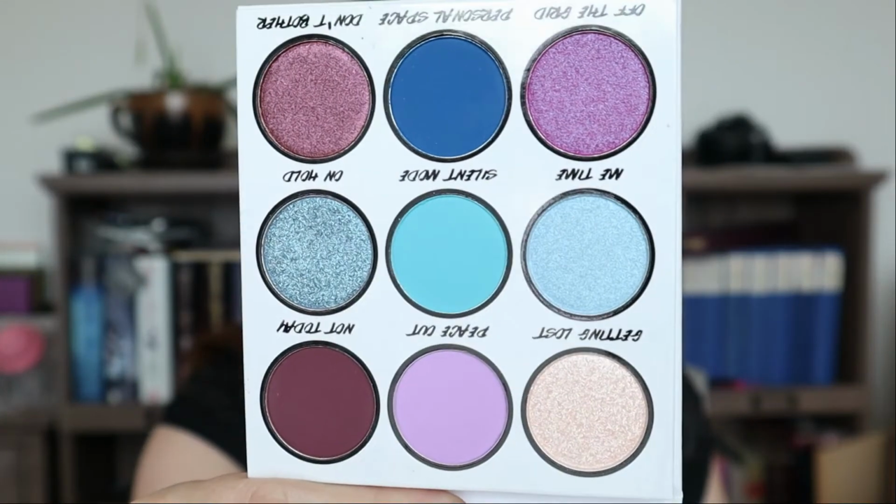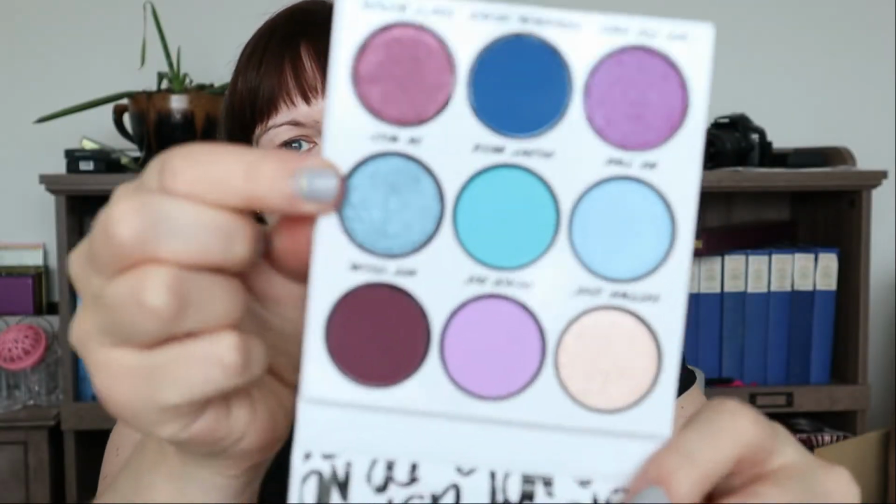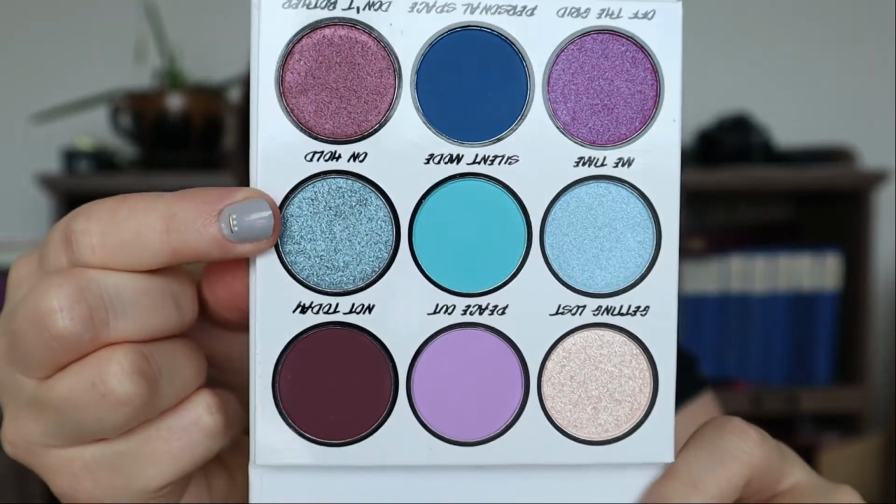So recently, BH Cosmetics, which you guys know I constantly rave about, one of my very favorite brands ever, released a new collection, the Say It collection, and I picked up two of them. I picked up Do Not Disturb, and it is full of incredible blues and purples, like this shade right here called On Hold. I just want to smear that all over my face right now. I am so excited to use this.